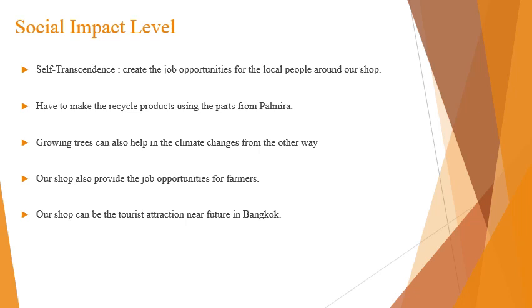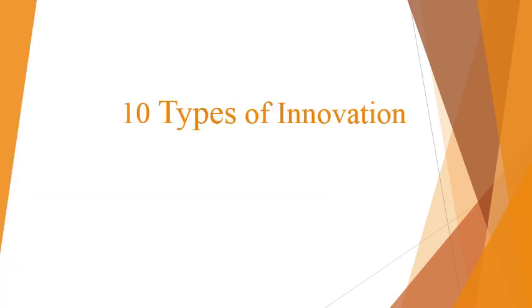And the other thing is our shop can provide job opportunities for farmers, because we will make a collaboration process of planting the primary plants in their previous and ordinary farming places. And our shop can be a tourist attraction in the near future in Bangkok, a place tourists are interested in coming to visit for sightseeing and other interesting things.